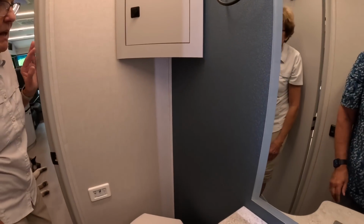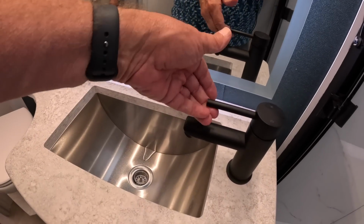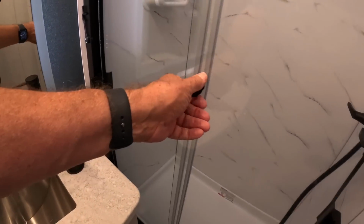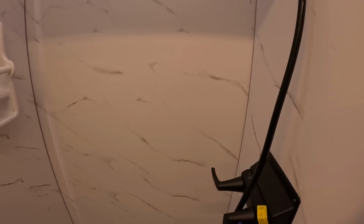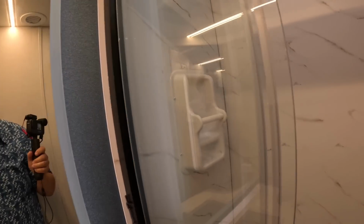If this were mine, I'd have to have more towels. Nice sink, cute sink, with little cubby holes. But look at this shower. This is really a small shower. I have shoes on, so I don't want to go in and get it all dirty. It's functional, I'll say that, but not a lot of room to walk around.